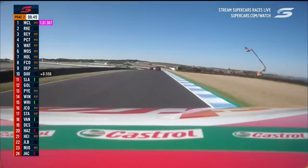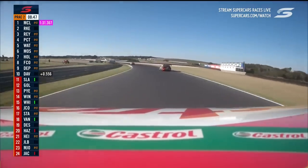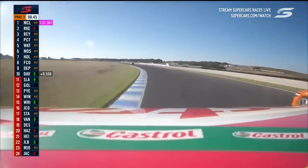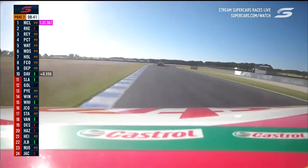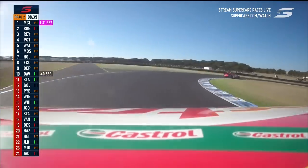8 minutes 50 remaining. It will have changed everyone's schedule there. That red flag has just put a little vagary into the end of this session. Were people already on schedule to change tyres? Probably not quite yet.